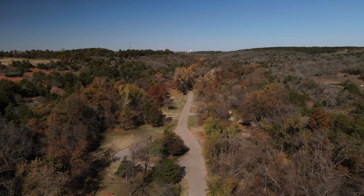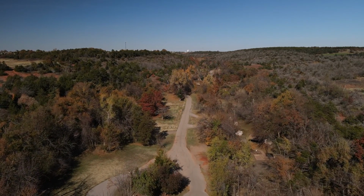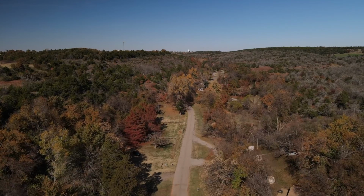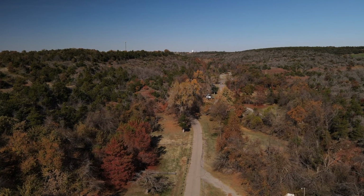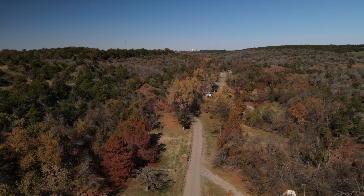Here's some footage with the drone. This is the first time I take the drone up at Red Rock Canyon. And guys, earlier when we were coming in, I think I said Grand Canyon. No, this is not the Grand Canyon. This is Red Rock Canyon out in Oklahoma. Took the drone and flew it around a little bit, and these were some of the things we saw. Pretty cool.